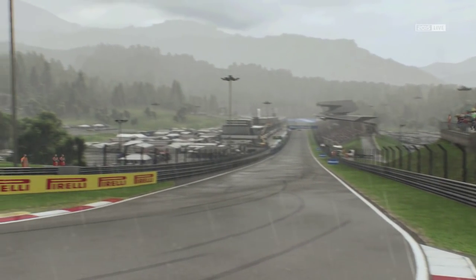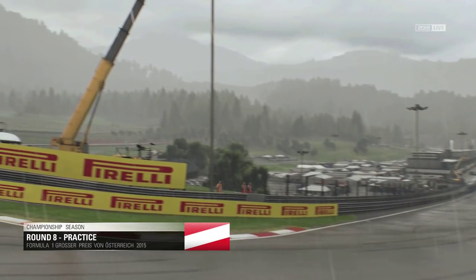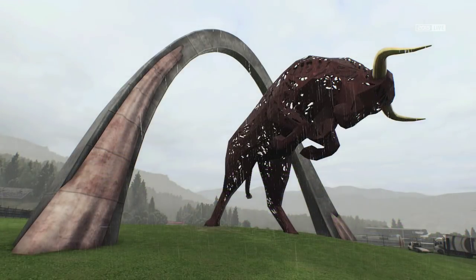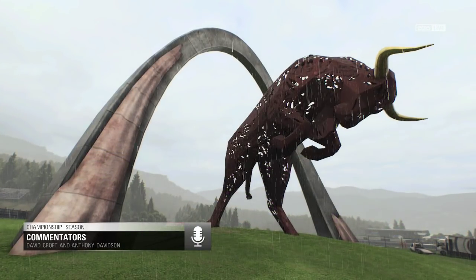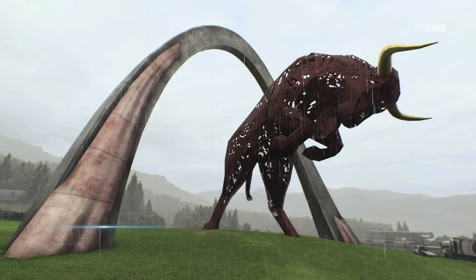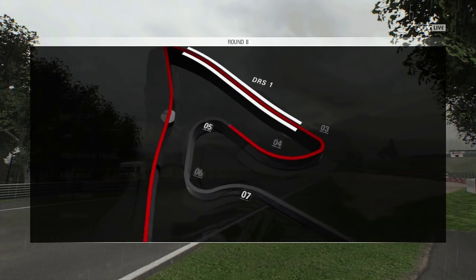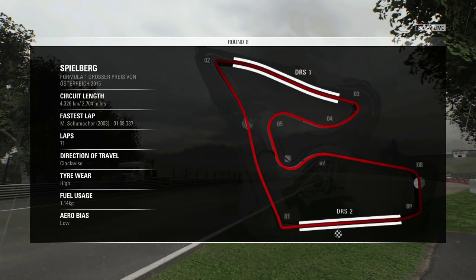We're glad you can join us for today's practice session here at the Red Bull Ring in Austria. The weather, though, hasn't been good to us today. We have dark skies overhead and a damp track for the drivers to deal with. We should be set up for an interesting session as the teams attempt to gather as much data as they possibly can about this circuit.